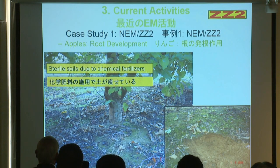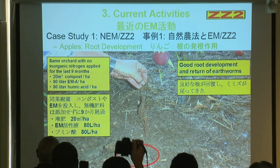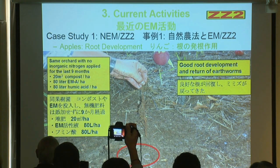At the apple orchards, also initially 100% chemically treated, you can see the soils are sterile. There's no life, nothing at all in the soils. Then we started introducing EM compost.